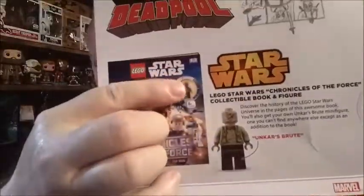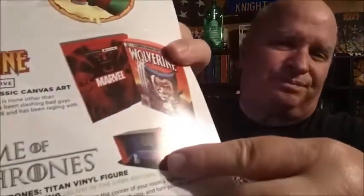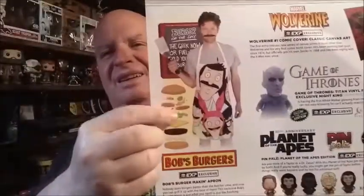The weighty bunch. All right, so we got the Cowabunga Pizza Cutter, Lego Star Wars Chronicle of the Force collectible book and figures. Oh, here it is. Unkar's Brute is that little Lego character in the book. Right there. Okay. Wolverine. Oh, there's just the one. I started to see there was more than one Wolverine canvas thing. But no, Wolverine number one comic art cover, Game of Thrones Titan vinyl figure exclusive Night King. Oh, glow in the dark edition. So very cool. And I was right about that diorama thing. So Game of Thrones, and then the Bob's Burgers apron. And then the Pen Pals.